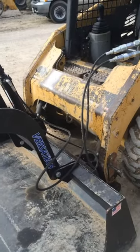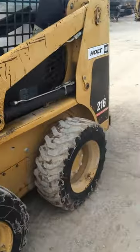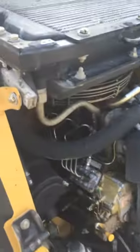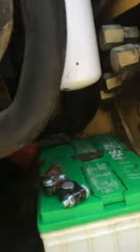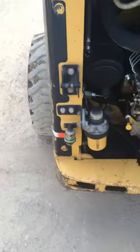Let's go talk about the motor. It's powered with a 51 horsepower diesel engine. It holds 17 gallons to the tank, which is probably about a 12 to 14 hour day depending on the application. All the fluids are good on this unit. There's no leaks. It is mechanically sound. Everything on it works.